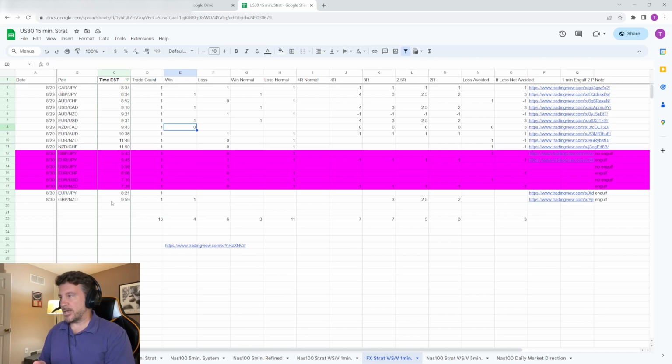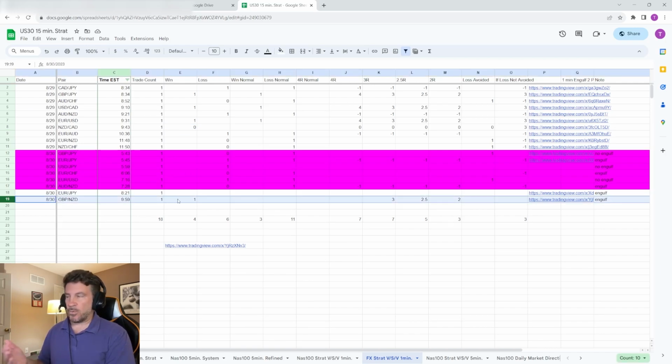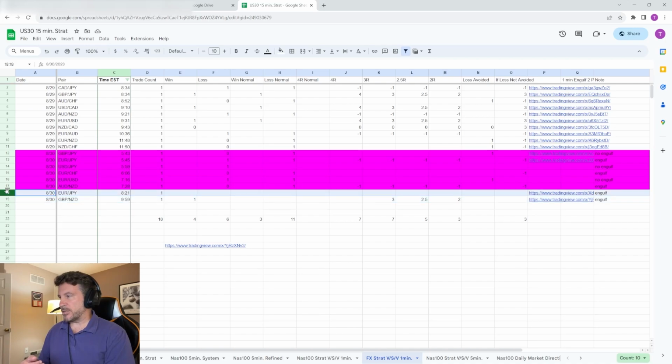So I just had some trades logged because I wanted to see what happened. And then, of course, today, this is the GBP NZD trade at 1. And then this here is the Euro trade that's still live. Now, let me go back over the chart, and I'll share those trade setups with you really quickly here so you can see how it works.